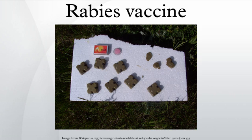History: virtually every infection with rabies resulted in death until 2 French scientists, Louis Pasteur and Émile Roux, developed the first rabies vaccination in 1885. This vaccine was first used on a human on July 6, 1885, on 9-year-old Joseph Meister, who had been mauled by a rabid dog.